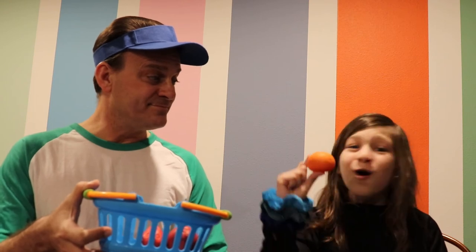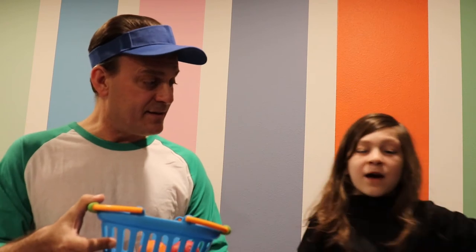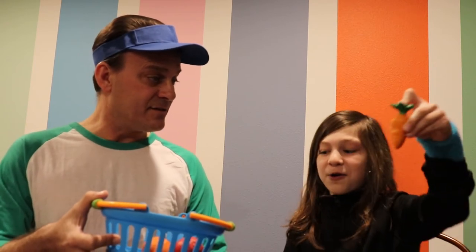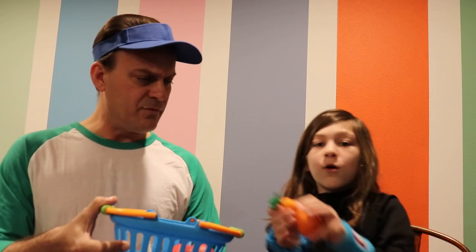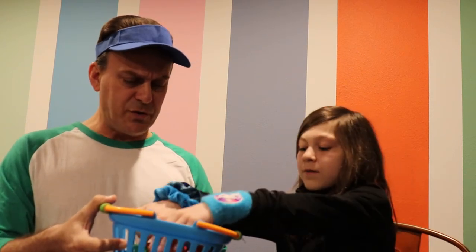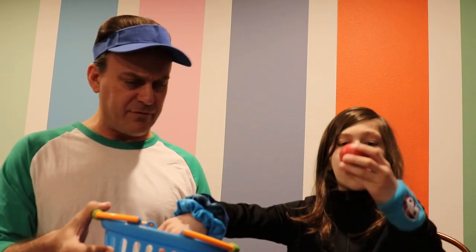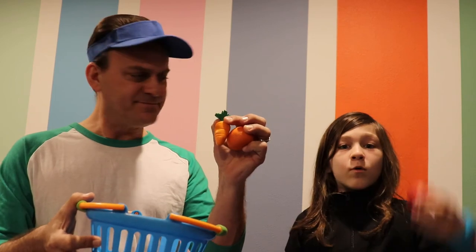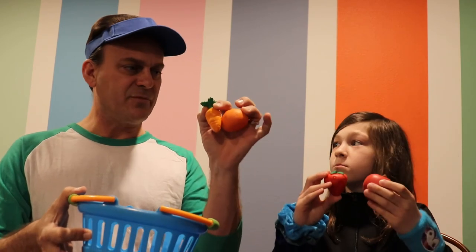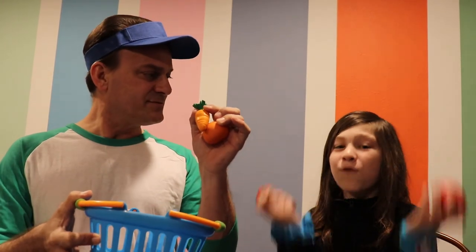Now I have 1 orange. That is the color orange. Awesome. Now I have 1 orange carrot. So now how many orange objects do you have? We have 2. 1, 2. So if you put those 2 orange objects with 2 red objects, how many do we have? Well, we have 1, 2, 3, 4. So 1, 2 plus 3, 4. 2 plus 2 equals 4.